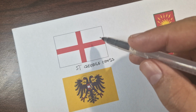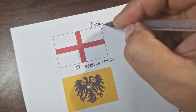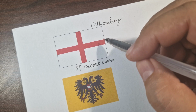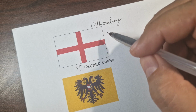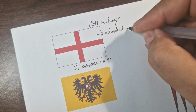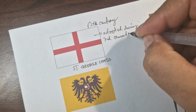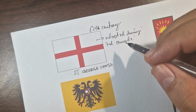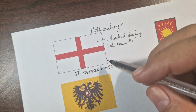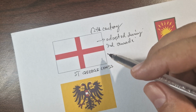Originally associated with Genoa, adopted in the 12th century, it was adopted by the English Crusaders during the Third Crusade. Stats and facts: it became the standard English soldier's flag. England paid Genoa to use the flag on its merchant ships for protection.